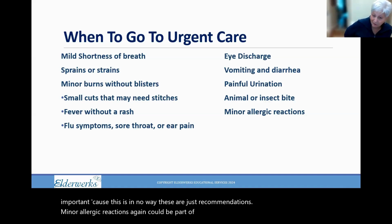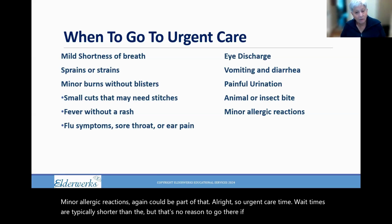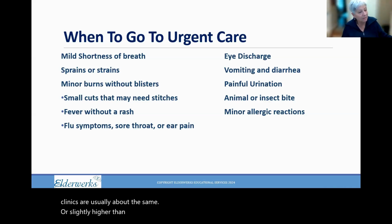All right, so urgent care wait times are typically shorter than the ER, but that's no reason to go there if you don't belong there. Again, if you belong in an ER, you need to go to the emergency room. Copays at urgent care clinics are usually about the same or slightly higher than you have at your doctor's.